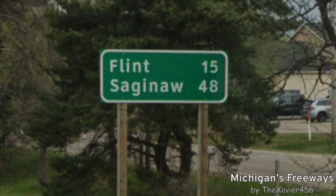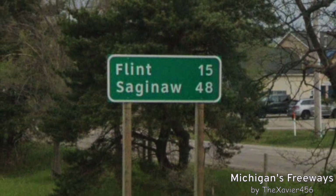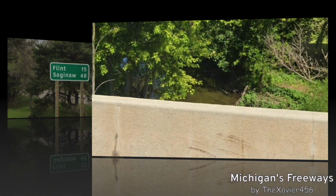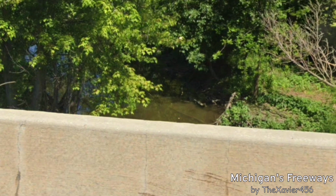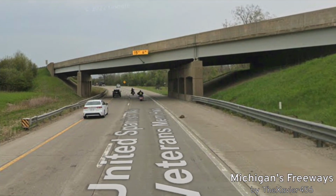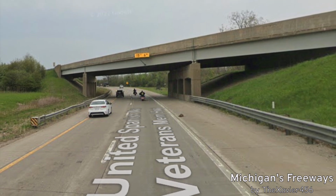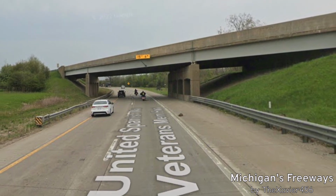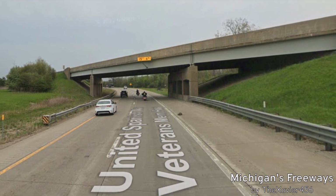Now, since we passed Fenton, Flint is 15 miles away, and now Saginaw is our next control city. It is 48 miles away. I've got just one more water crossing for you. It is the Swartz Creek, which is after exit 88. And here we have our meetup with I-75. It runs along with I-75 until Standish, where it branches off and runs as a normal road along the northeastern side of the Lower Peninsula all the way to Mackinaw City.